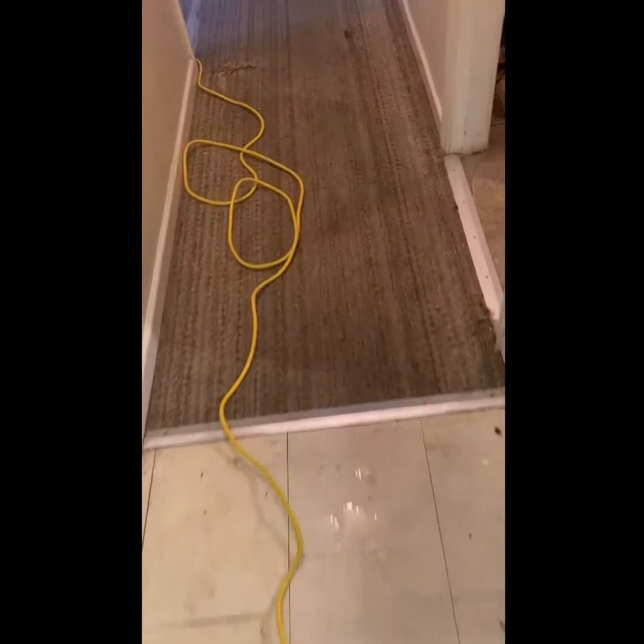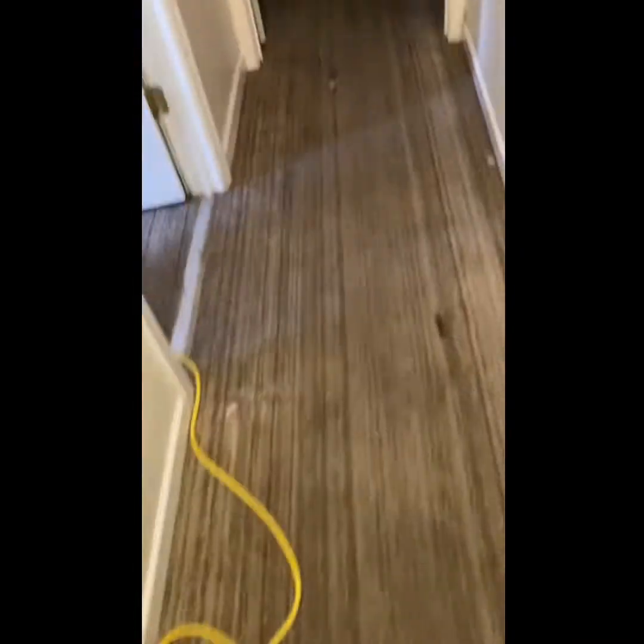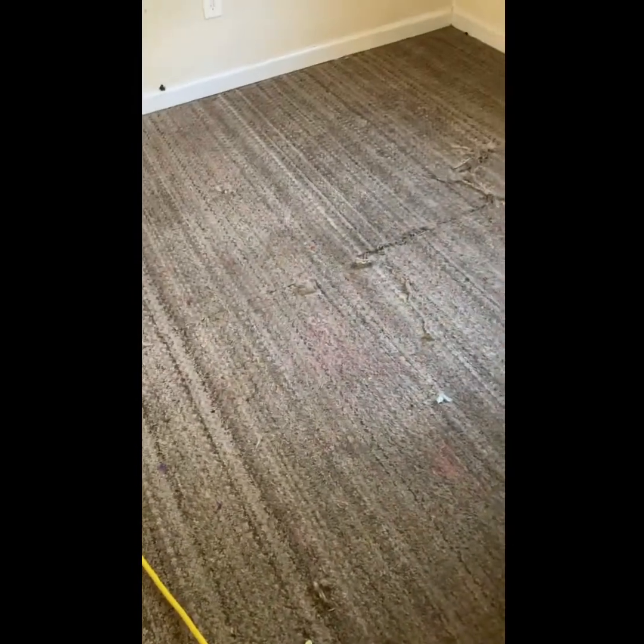All right, so we're going to be using our Unchained here to really get the pet odor out. We're spraying that down, allowing it to dwell and work in. We have this area in here. Still got to vacuum in here yet.